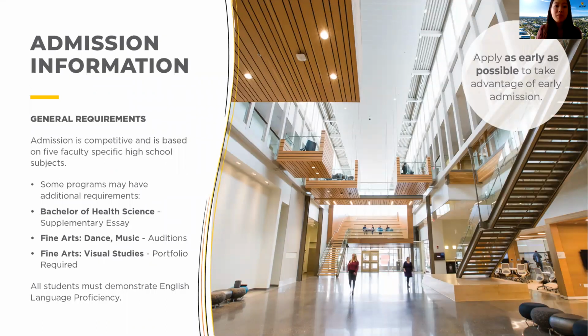So a few things I'd like to mention just about some programs. So I saw there was interest in health sciences. So when you're applying, you do need to submit a supplementary essay upon application. They are very research and essay based, so they do want to see if you have the right skills for the program, if you'd be a good fit. And then with the fine arts programs like dance or music, you do need to audition, and then for visual studies, you need to submit a portfolio.